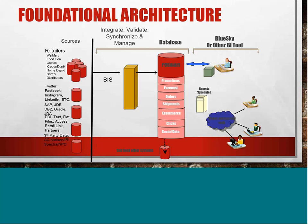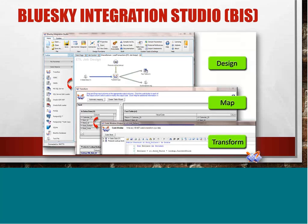And the Blue Sky Business Intelligence tool is a very powerful application, but we also recognize that a lot of companies have BI tools already in place, and we want you to be able to leverage those for your benefit too. So the underlying architecture consists of our Blue Sky Integration Studio, which you'll hear me refer to as BIS. This is where all of those processes are designed to actually apply business rules and clean the data, and it's also mapped. This is where we're mapping the different data sources, and then we're transforming that data.